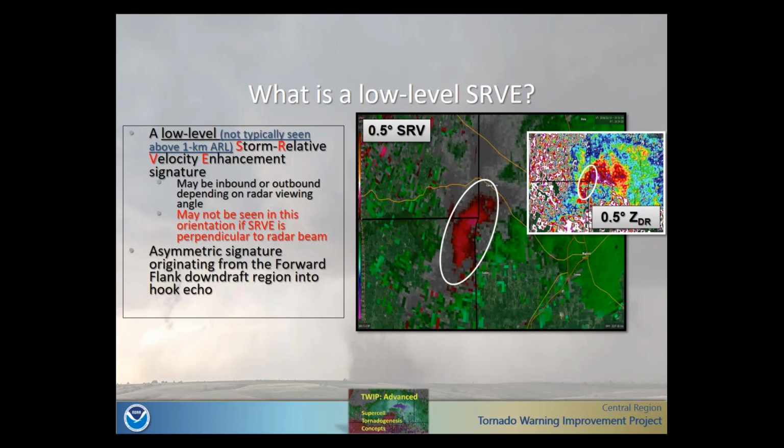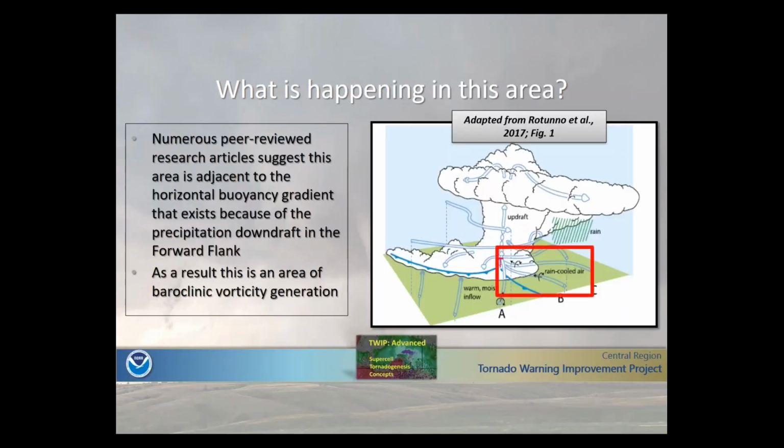This is an asymmetric signature that originates from the forward flank. What we're actually seeing is not a circulation per se. We're seeing an airstream emanating out of that. It's a descending airstream. When we look at research to see if there's some background to this, we do find that the area it's emanating out of is adjacent to the horizontal buoyancy gradient, which produces an area of baroclinically generated vorticity. So there's a lot going on here that suggests this is a source region of vorticity in the near-surface layer.